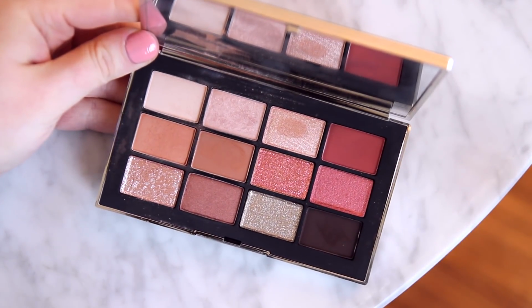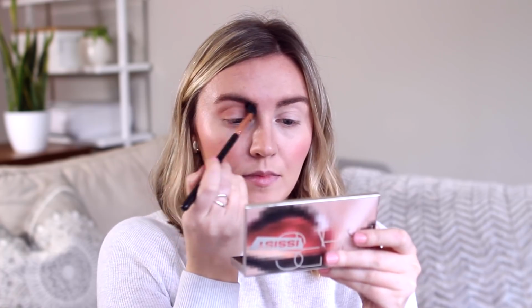But when I do decide to do some eyeshadow, the palette that I've been using is this NARS Wanted eyeshadow palette. It's so pretty. It has lots of neutrals, and I use this light matte brown color, and I just work this through my crease. Just add a little bit of definition to the eyes, kind of carve out that crease. And I also take and run the excess underneath my eye.